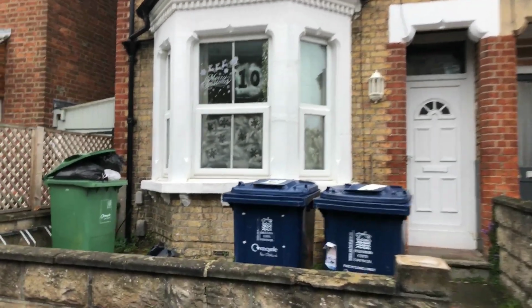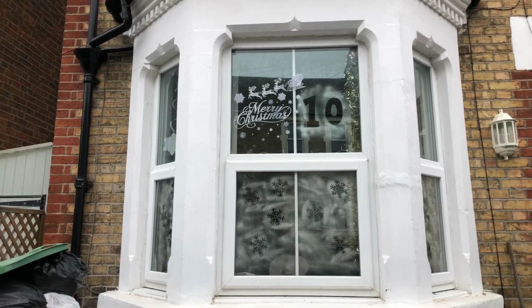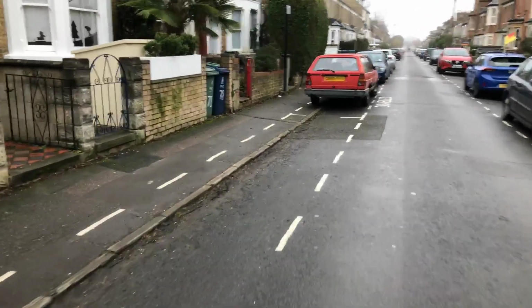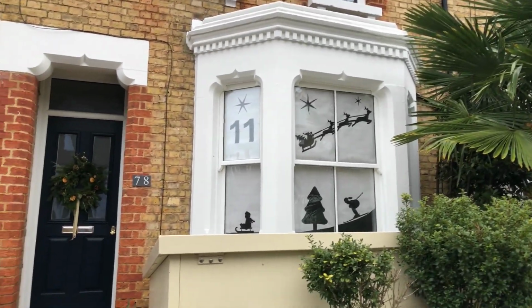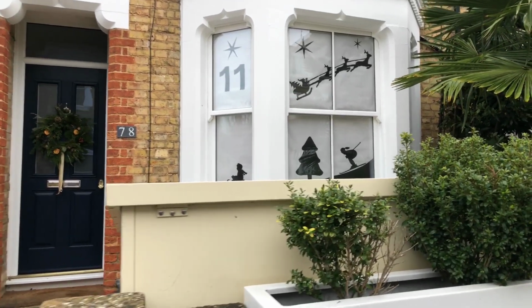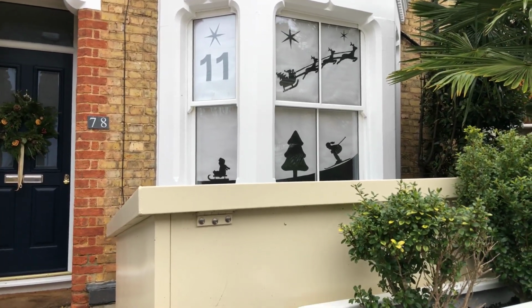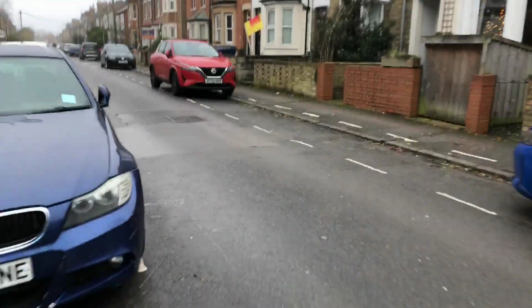There's one. December the 10th. Merry Christmas with Santa and reindeer. And there is December the 11th with Santa and more reindeer and a skier, which I wasn't aware was part of the Santa legend. Oh no, I don't know whether that's an Advent window or not. I don't think so. This is the man taking photos of people's houses, just for evidence. What it says.